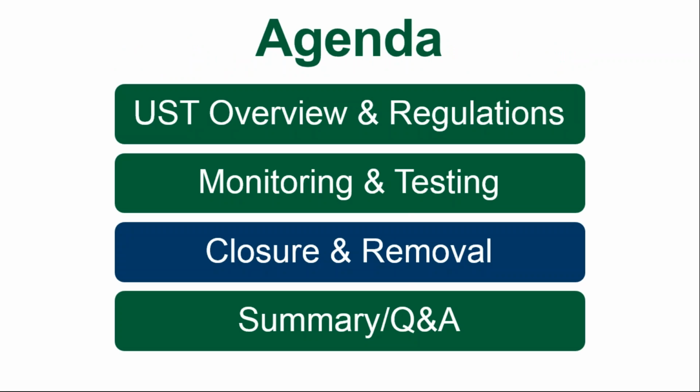Well, that gives you an overview of the different types of monitoring, the time frame for when you have to do the monitoring, and what type of testing you could do on your underground storage tank. It is an overview. If you do have any questions, you can definitely pose them at the end of the presentation. But the next is, what happens when this doesn't work and you need to do a closure and removal of a tank, or you're going to be doing an upgrade of a tank? What do you have to do for your current underground storage tank?